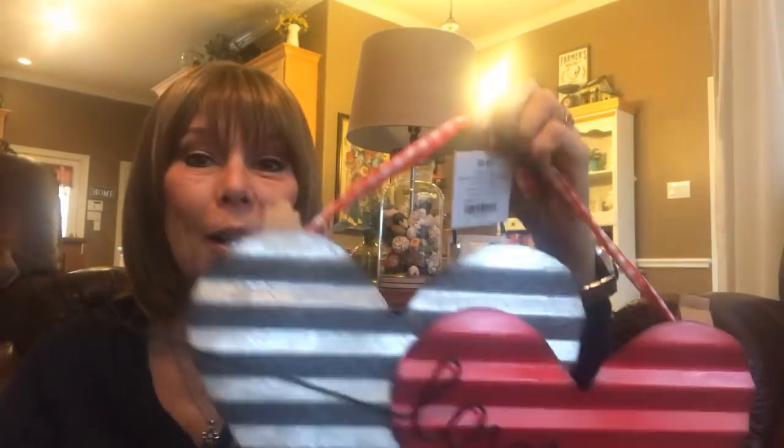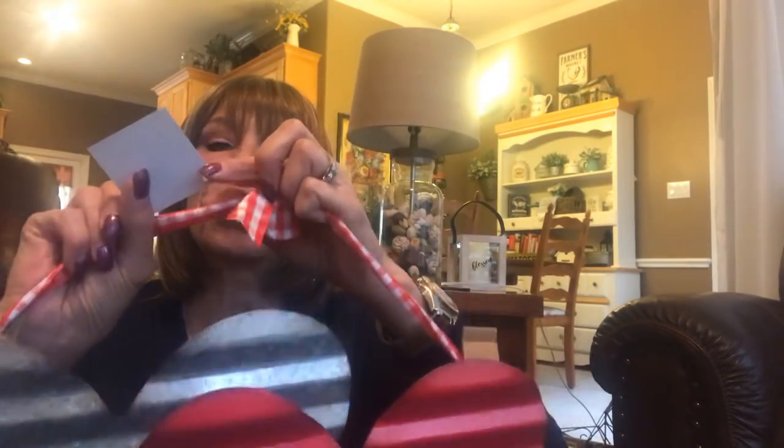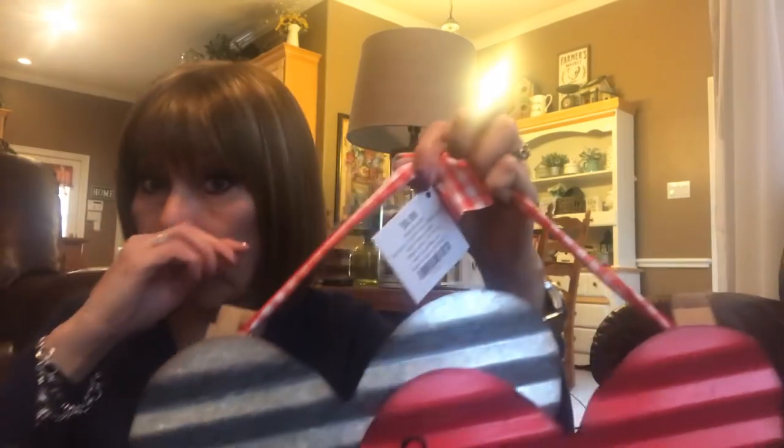Okay, when I went back to Hobby Lobby, because it was the day I went to Walmart, and it's like right across the street, I picked up this sign. I told you I was trying to replace some of my signs. Anyways, I got this cute sign that says love on it. And it's got red and white checked ribbon. I just thought it was really cute. It was $9.99 and none of the Valentine's stuff there is on sale.